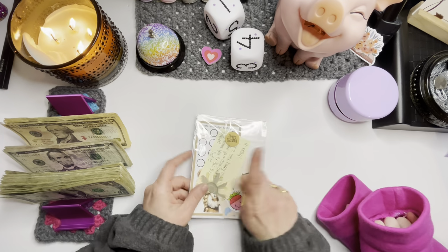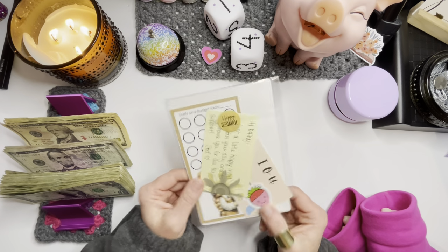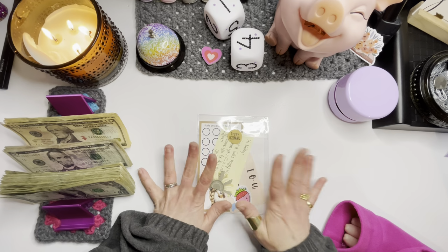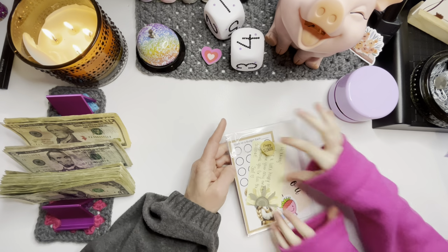So this, I did already take it out of the envelope so that I wouldn't show my address, but we got happy mail from Stuff's on a Budget. So Stephanie, thank you, thank you, thank you. Oh my goodness, you did not have to do this. This was so sweet of you. Do you want to open it? Let's let you open it. You open it.